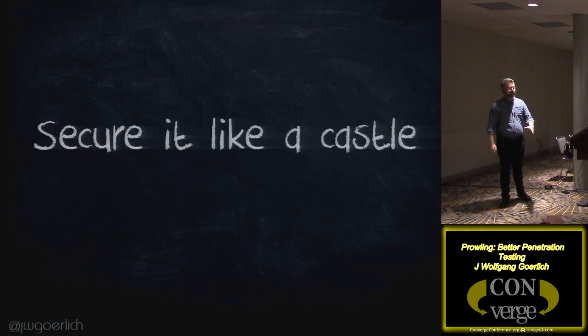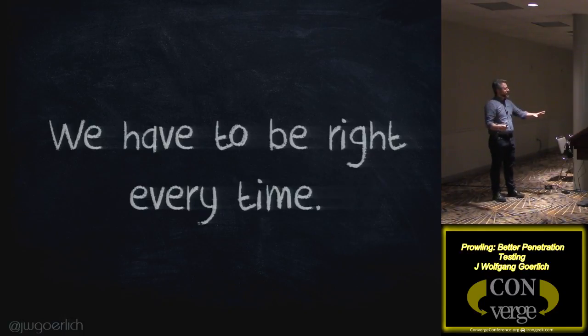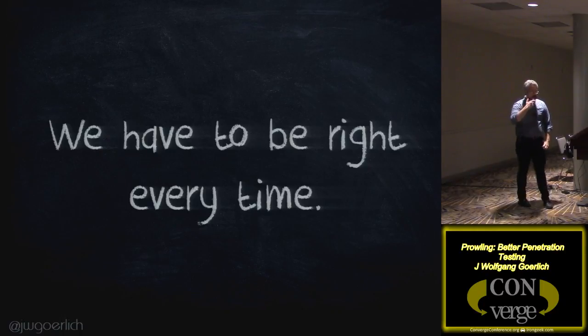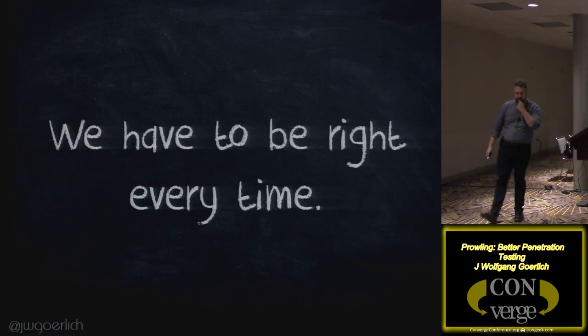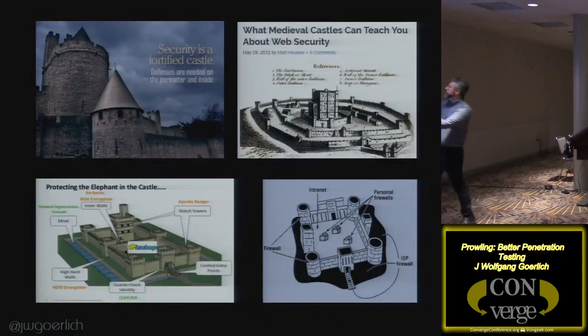The other one is one of my favorites where they're like, we have to be right every time. This is my favorite, where they're like, it's so hard being in security because they only have to be right once. You guys have all heard that one too. And so I've been poking at these and going back to some of our original sources, original materials, and trying to figure out how we've got to where we are and where we need to go.